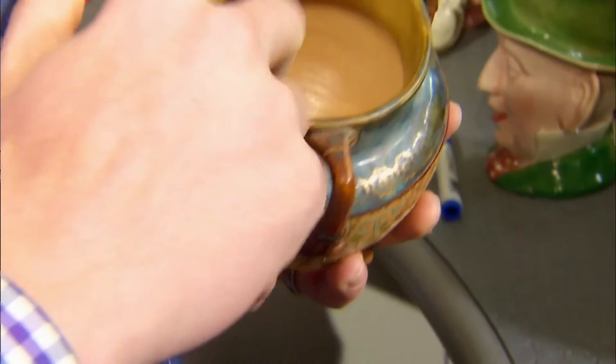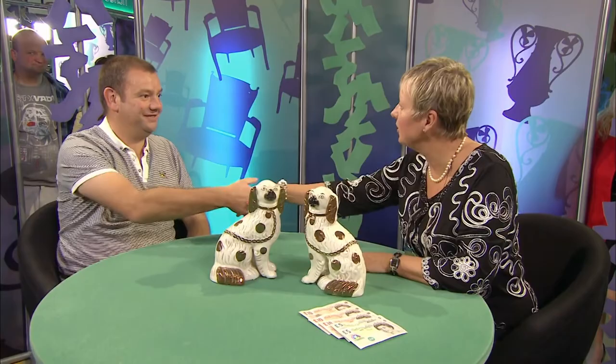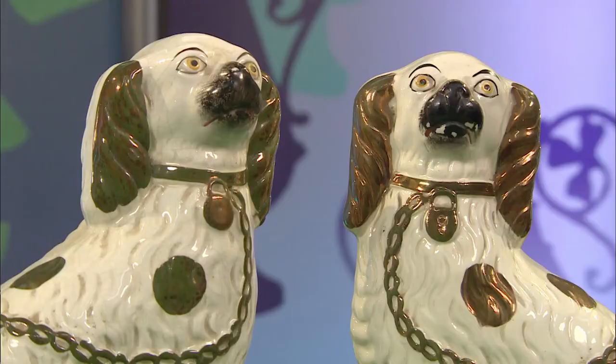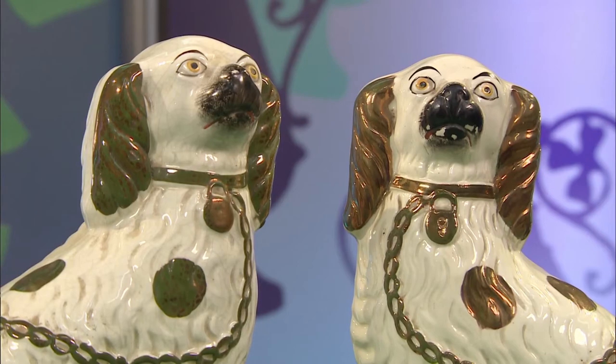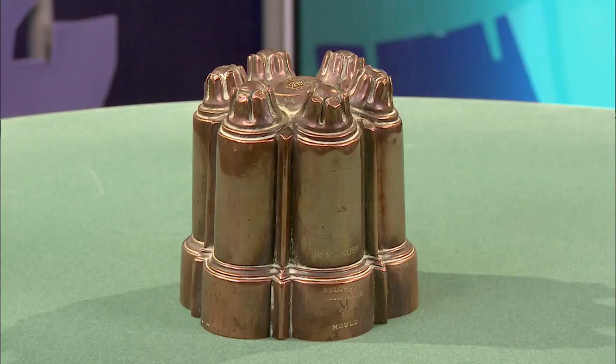Now, all that's left to find out is how our dealers did. Simon got a cluster of notes for his Luster, which he sold for £140. Brenda hasn't managed to sell the Staffy dogs yet, but she says they're in good company. She's got lots in stock. After surprising everyone with his high offer, James still managed to make a profit when he sold the sewing machine for £110. And £110 must be his lucky number, because that's also what he got for the jelly mould.